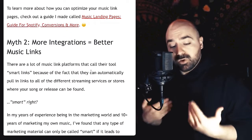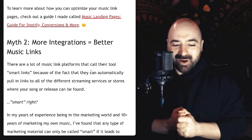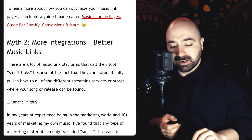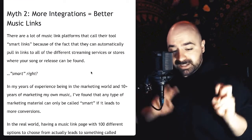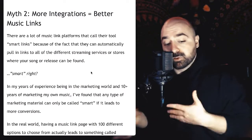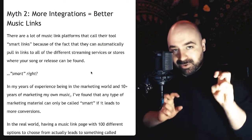Which moves us on to myth number two, which is very tightly associated with myth number one, and that myth is that more integrations equals a better music link. And there are a lot of music link platforms that call their tool Smart Links because they can automatically pull in links to all of the different streaming services or stores where your song or release can be found. Smart, right?